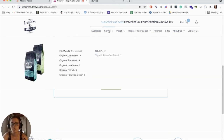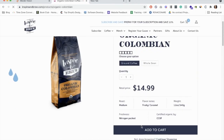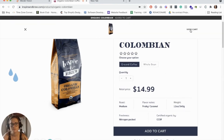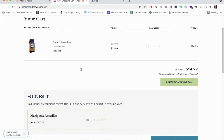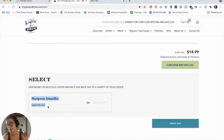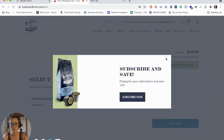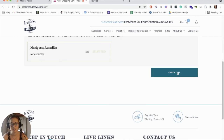So if now we go here and I choose a product and add this one to cart, when I go here, you can see that the charity that I previously registered has been saved on this page. Then I can check out, and this reaches them via the order.